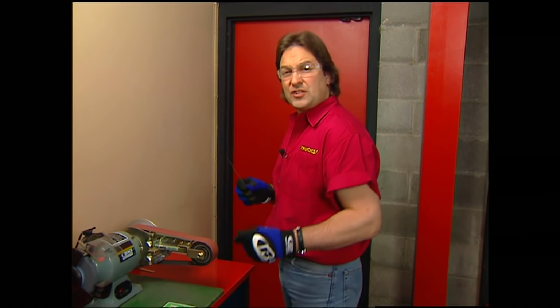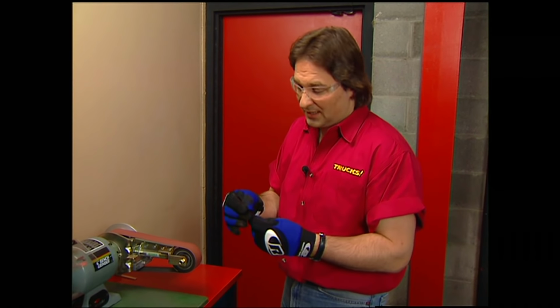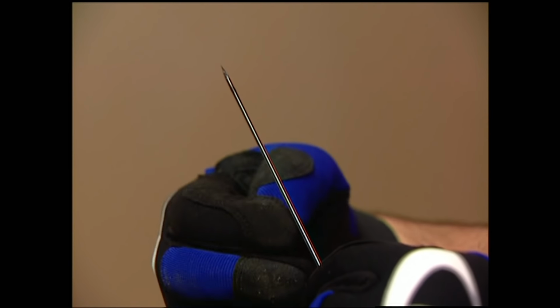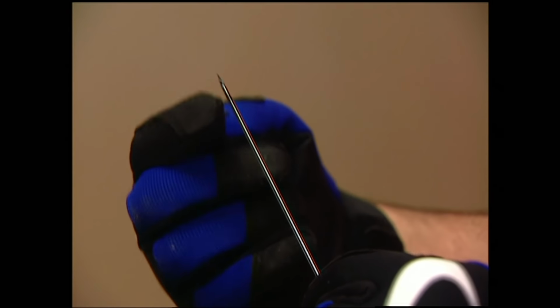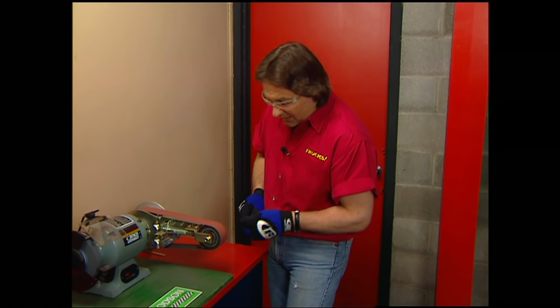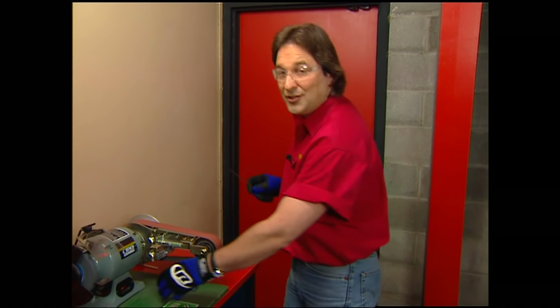Okay, the first thing you need to do is put the proper tip on the tungsten for the type of material you're going to be welding. Now for steel or stainless steel, you need a nice sharp pencil type tip that you grind lengthwise, starting at the tip, going down the body of the tungsten. Now if you try to do it sideways like this, you're going to put marks in that tip, and that's going to cause the arc to scatter. You don't want that.